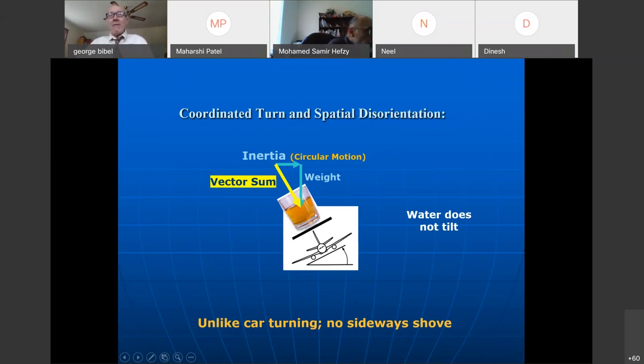In fact, if you put a glass of water on a tray in front of you, the water level will remain level. It doesn't tilt because the vector sum is going straight to the axis of the glass of water. So that's part of the confusion. You can't tell you're turning, and if you can't see the horizon and it's a dark and stormy night, well, you've got a problem.